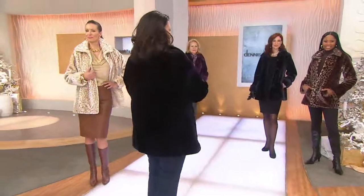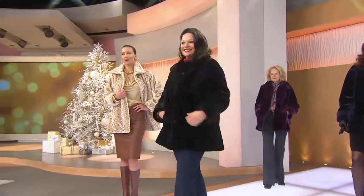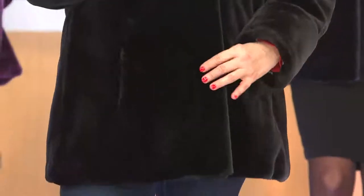This is a great car coat. It's great for getting in and out of the car, so simple, running to work. And this is something that you're going to have for many years to come. Three colors are super popular: the black, the snow lynx, and the mocha leopard.